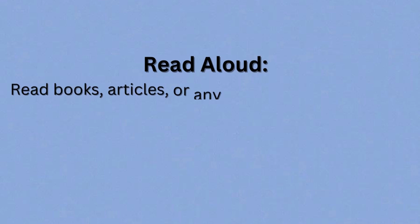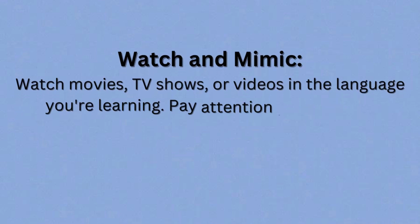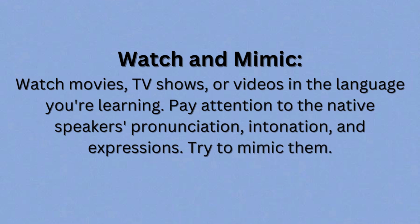Read aloud. Read books, articles, or any written material aloud. This helps improve pronunciation, intonation, and overall fluency. Watch and mimic. Watch movies, TV shows, or videos in the language you're learning. Pay attention to the native speaker's pronunciation, intonation, and expressions. Try to mimic them.